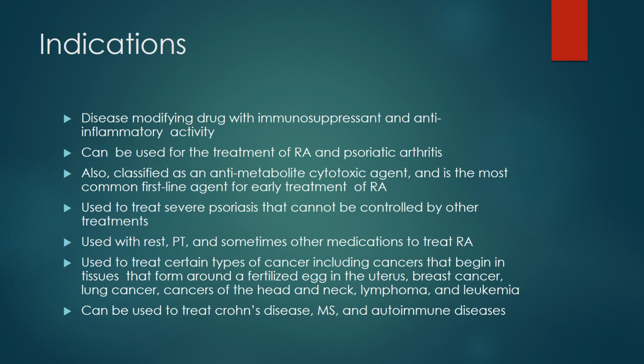So some indications: it is a disease-modifying drug with immunosuppressant and anti-inflammatory activity. It is commonly used for the treatment of RA and psoriatic arthritis. It is also classified as an anti-metabolite, cytotoxic agent, and is the most common first-line agent for RA. It is also used to treat severe psoriasis. It is also used in combination with rest, PT, and sometimes other medications to treat RA.